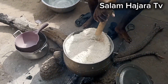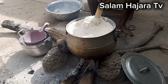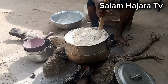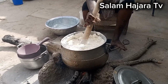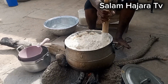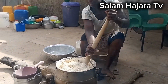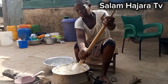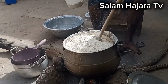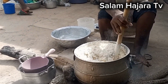And then she added salt. I asked her why she added salt. She said the salt makes it not to come together, meaning it doesn't have what we call police. So that's why she added the salt. So you keep stirring it till they all come together. She added another one because she was able to bring the other ones down, so there's still more space. That's why she added some.